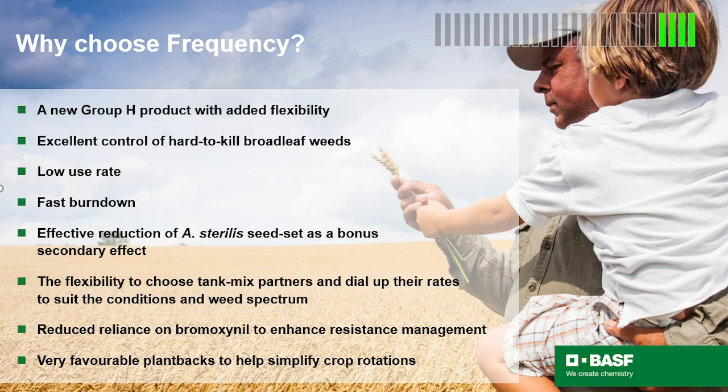So, for example, in some of our trials, we show that if you're chasing fumitory, the addition of LVE is a better option than bromoxynil. But, yeah, you can tailor that to suit around the resistant status of those weeds as well. And, yeah, as I said, we also get that added bonus with that seed set reduction in Vulpia sterilis when you're mixing with bromoxynil.